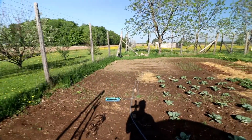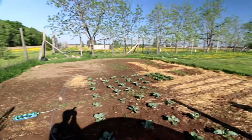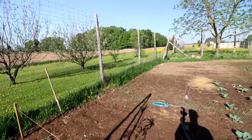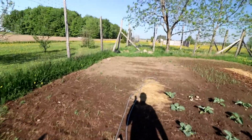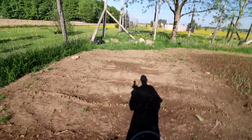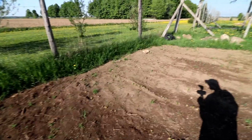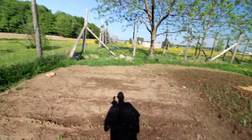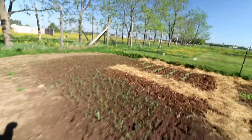And then this is the back half. Looking rather nicely. I see our green beans are starting to show. Look at that. That's what I like to see. It's good. So these in here that you're seeing pop up are bush beans. And then there's my corn in the back. And my green onions. They're doing scrumptious.